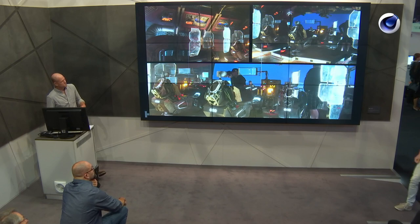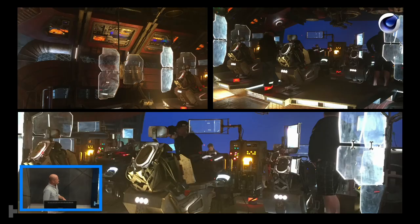Here's the set that we were on for Guardians of the Galaxy, for Infinity War on the Guardians' new ship. And as you can see, a lot of the screens are kind of oblong shape. They're not necessarily HD or 16:9. So we had to create special mats to go in over our UI to make them fit. This is supposed to be a futuristic looking spaceship, so it's not a bunch of standard HD monitors that you'd find. It makes it look a bit more futuristic.